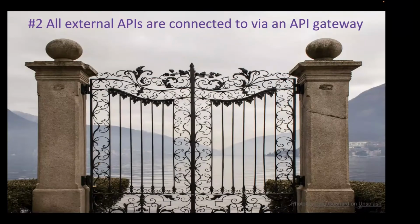Okay, so basically, I believe that if you have an API and it's on the internet, it should be behind an API gateway. So a gateway can do many things, but the main two things that it does is it blocks anyone from connecting to your API unless you go through their gate. And their gate requires authentication and authorization. So who are you? And should you even be here?